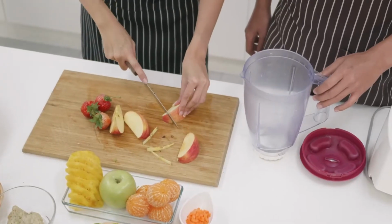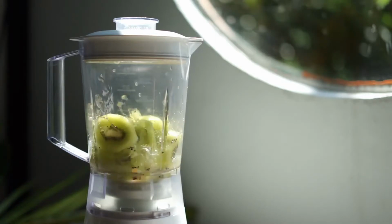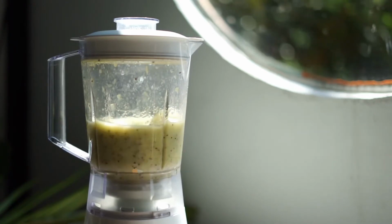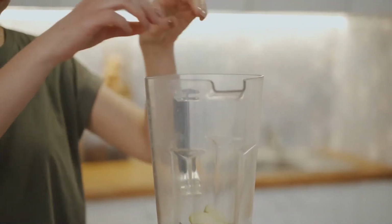In this video we break down the top 5 best food processors you can buy right now. We made this list based on performance, features of the product, value for money, manufacturer's reputation and, most importantly, actual user feedback. So, if you choose from this list, you can rest assured that you are buying the best food processor on the market this year.